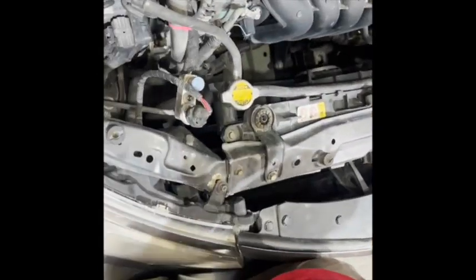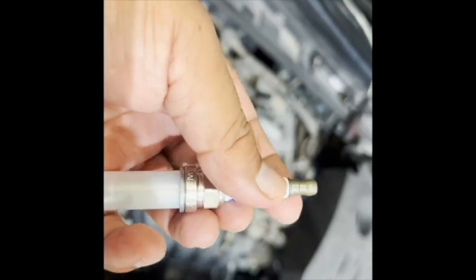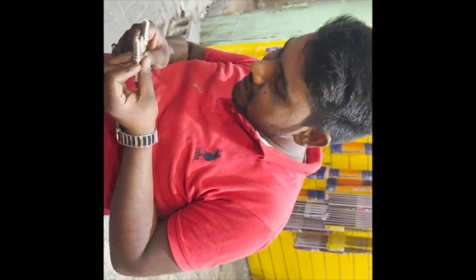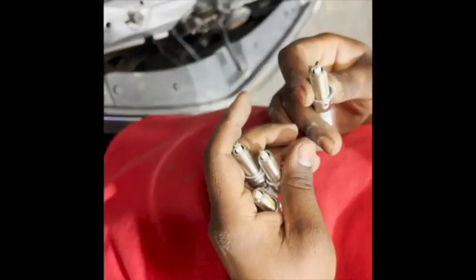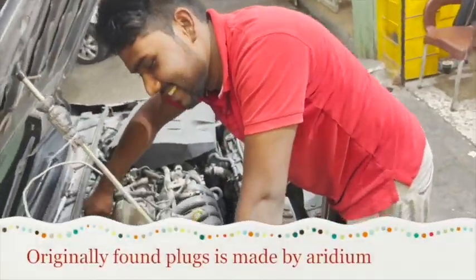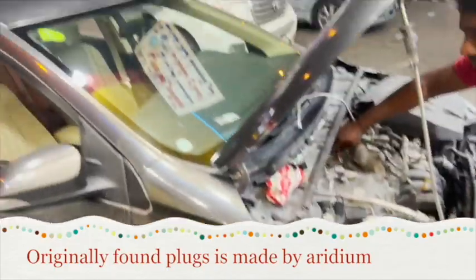So these are the new Denso plugs he's opening. Yeah, Denso. These plugs are good. And Jitendra is saying it's a good company and good plugs. So he's checking the plugs because the original plug which we removed is of iridium.